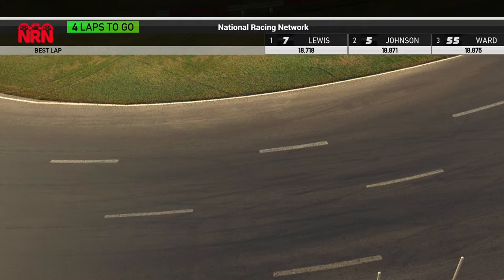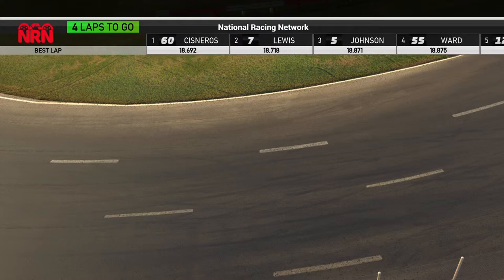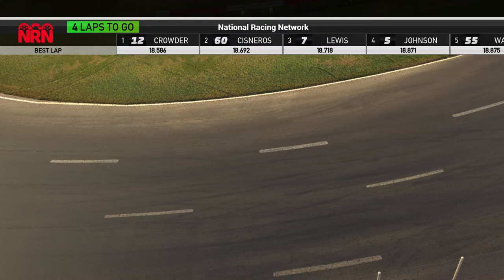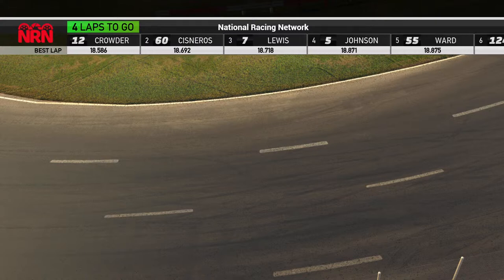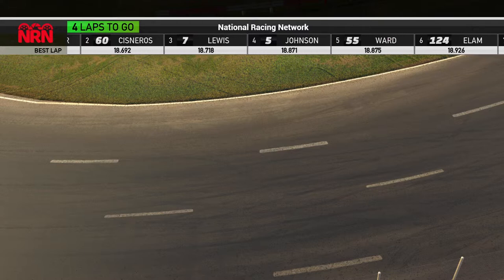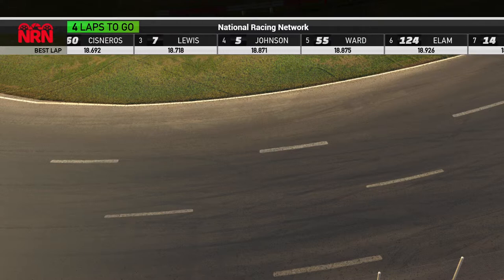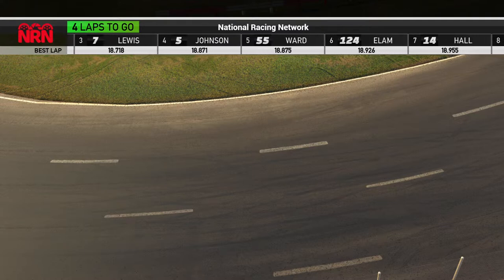So far, 11 cars have taken time. Only about a third of a second back to 11th place, Jackson Rexing. New quick time on the board. They do it again. They're stacking them on top of each other. Jackson Crowder, quick time, 18.59 seconds. Blake Cisneros jumps to second quick, 18.69. Lewis, Johnson, Ward, your top five.